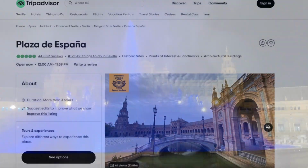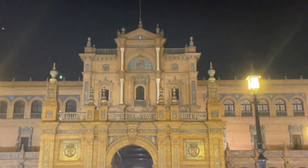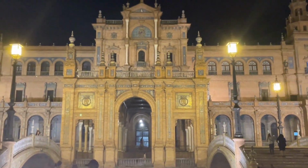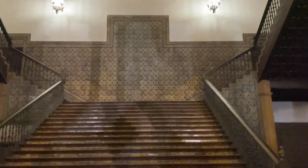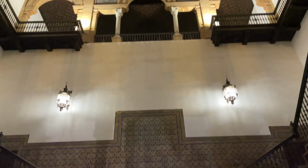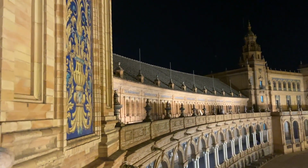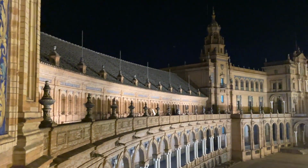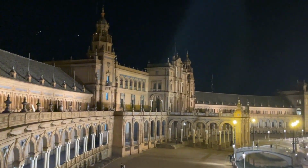Did you know that TripAdvisor users have rated it as the most spectacular monument in Europe and the second most spectacular in the world? Lit up at night, this architectural gem feels straight out of a fairy tale.